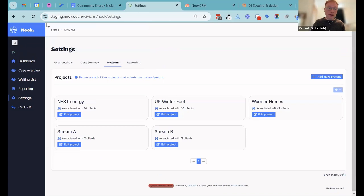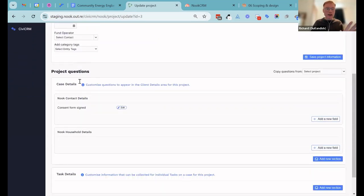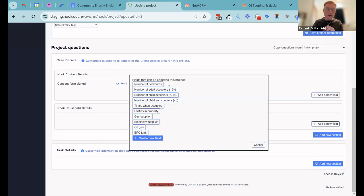And the other main thing I'll just very quickly show you is how you can configure each of your projects. So each project has different questions that you might ask of your cases. So here I can see a number of projects that this test organization has, and I can go into a project and edit it. And here I have a little basic information, and I can see the kind of fields which are being asked. There's not a lot in here, but I can add new fields. Oh, that's not necessarily a good example. So let's say this particular project, there's a number of fields that I might want to apply. Here are some that have been generated already, such as the number of bedrooms, number of occupiers, and so forth.